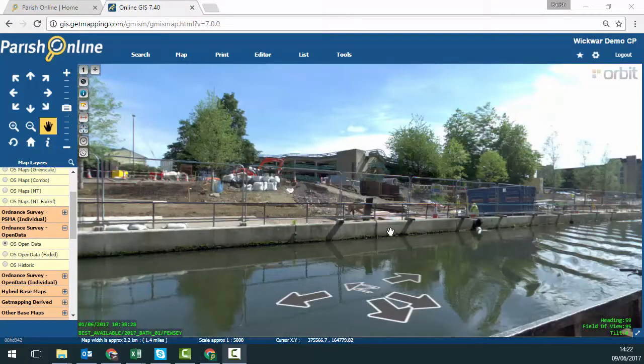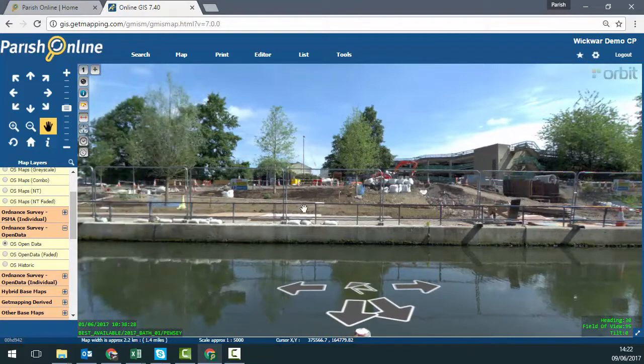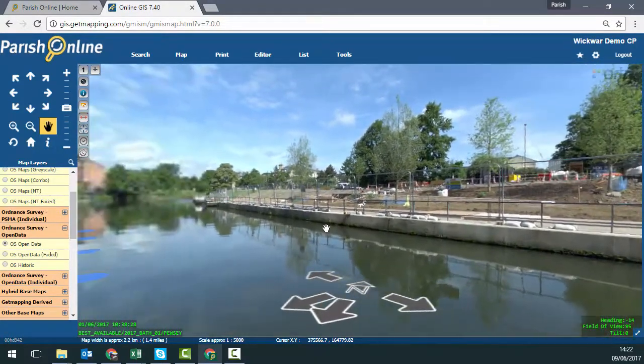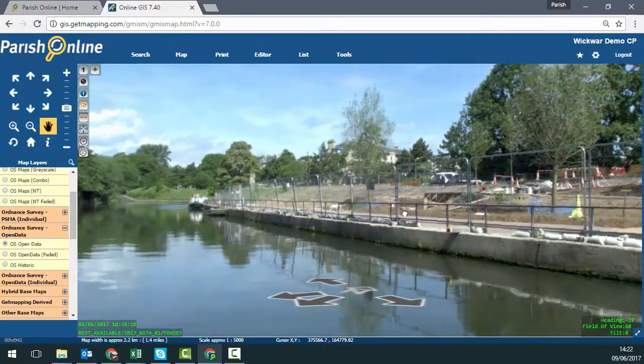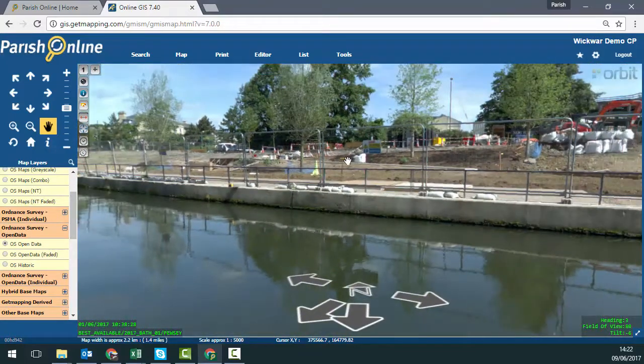Some of the footage that we showed you from the survey showed you this development that's going on here on the riverside, just behind where the old coach park was. You can see there's a lot of work going on here, so it's a good snapshot of the scene as it is now, and we'll be able to capture that again in a year or 2 years' time and see what's changed.